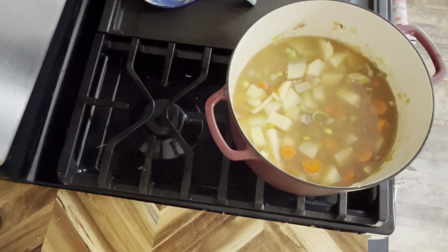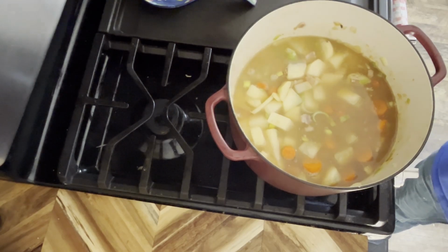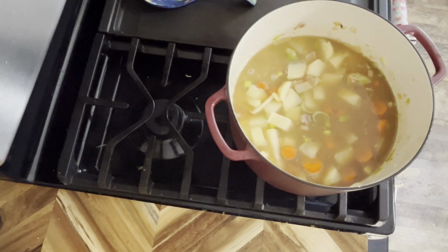I had said 30 ounces. If you need a little bit more, need a little bit less, just give it a quick eyeball. Basically, we want enough liquid in there to cover all of the ingredients. We don't want anything sticking out. And then we're just going to let it start to simmer.